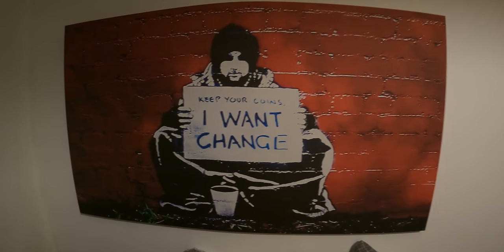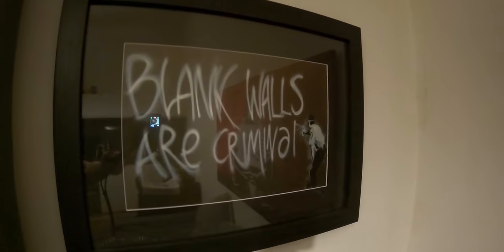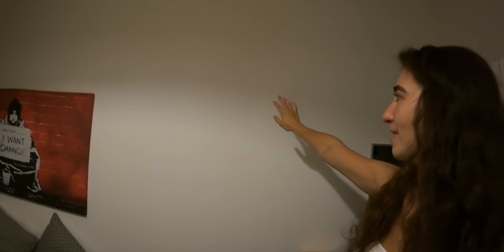Who is this, Banksy? Keep your coins. I want change. And blank walls are criminal. Since this is a blank wall, I'm gonna write something. And then down below, write blank walls are criminal. See how the apartment owner feels about that.